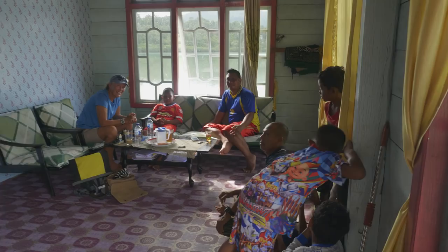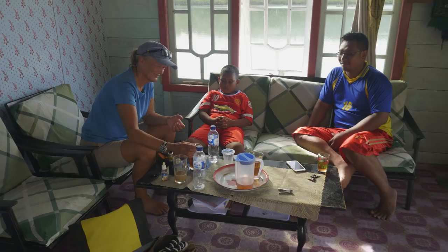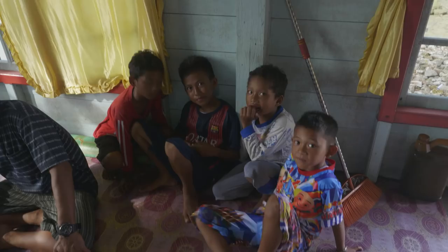And he's very kindly, rather than just sell us the sachet of coffee and a tea, he's actually made us tea and coffee because we were a little bit dehydrated. And of course, we have the usual entourage of the boys as well, who are watching our every move. So we say, terima kasih, thank you very much. Thank you.